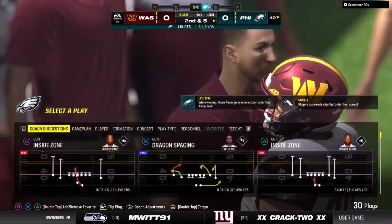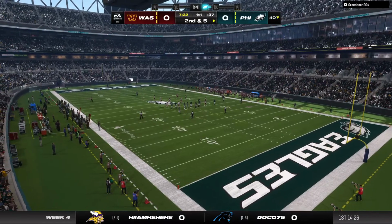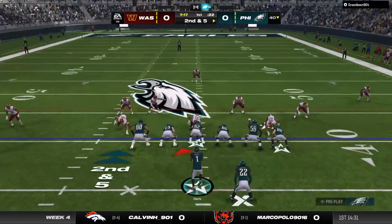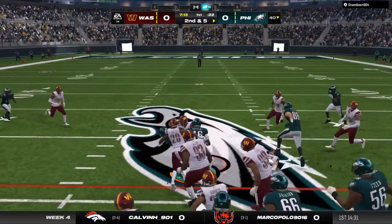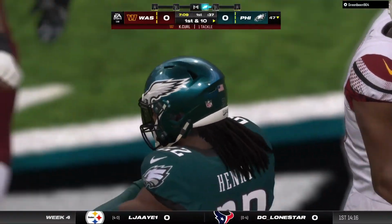Now a throw here to his running back. And he'll go out of bounds, it looks like, right at the 40. Give him a gain of 5 on the completion. And it's second down. Inside handoff. Henry runs over it. And he'll go down right around the 47 this time. 7 yards there and a first down.